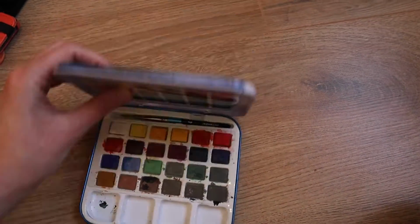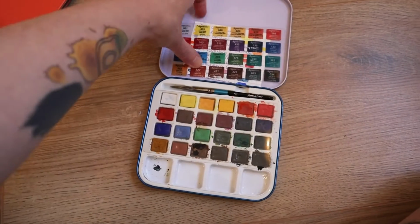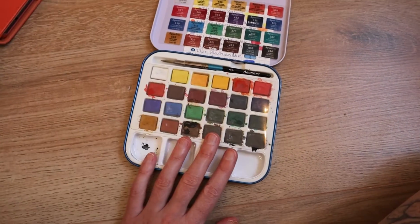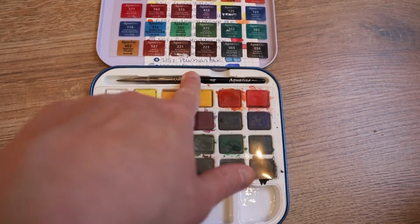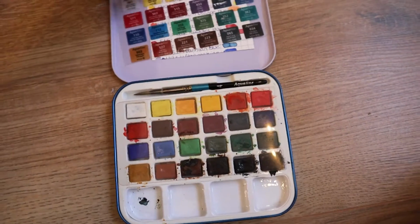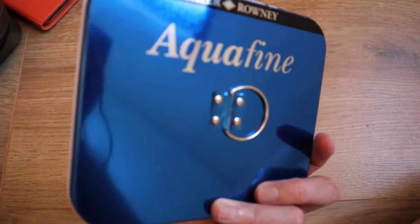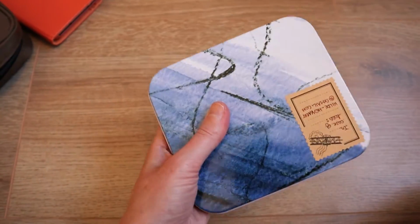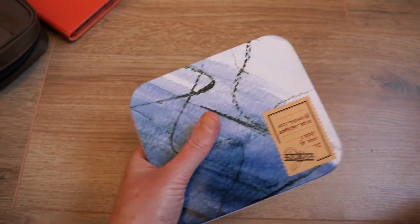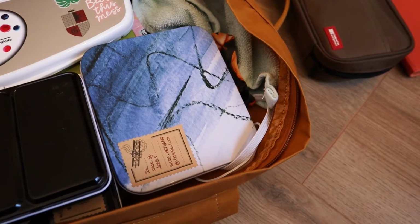So this is my last palette. This is my traveling palette by Daler Rowney, the Aquafine traveling palette. It comes with a tiny brush, which completely and totally got me hooked on their watercolor brushes. And actually, for a cheap, mostly plastic palette, first of all, it's held up really well. Secondly, the paint is really nice quality. Actually, I forgot, I have one of their tube watercolor paints in here as well, the Portrait Pink.